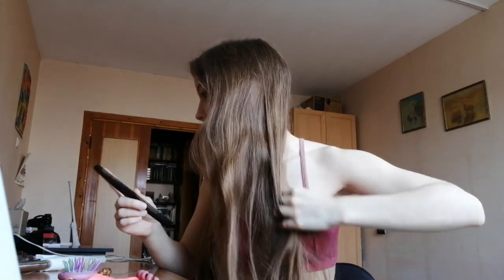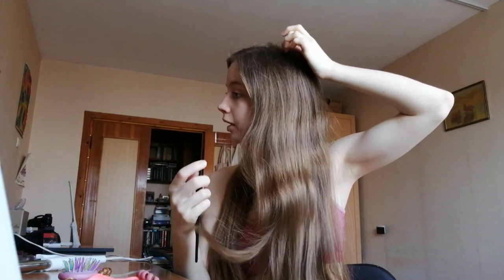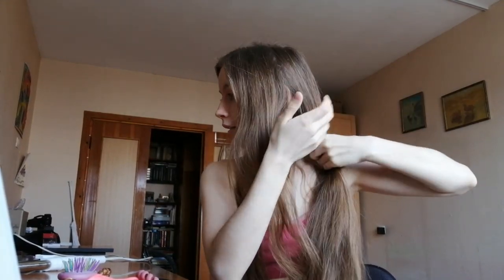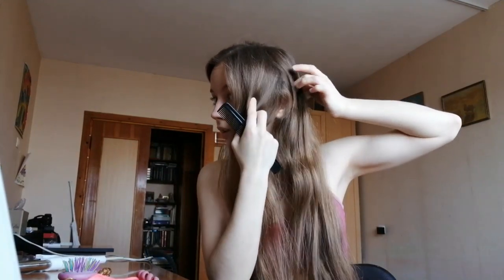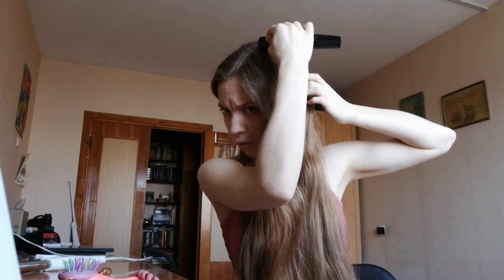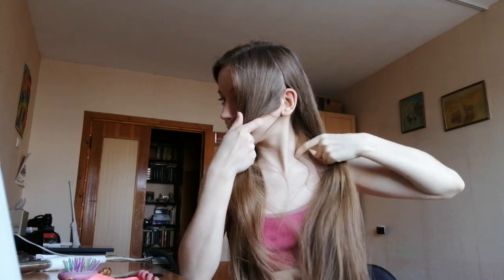And what is my system? I'm using a timer in the mirror, and then I need to separate parts close to the face and to the back. It's like near my ear. You can see dots.